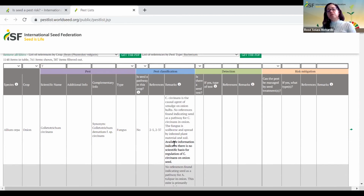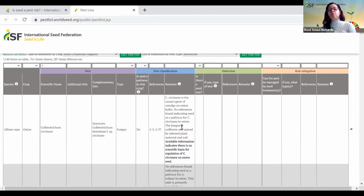So these are the remarks, which provide a little bit more information on why we believe that in this case, we say that seed is not a pathway for Colletotrichum circinans in Allium cepa, onion. Then we provide some extra information, and of course we highlight that available information indicates that there is no scientific basis for regulation of this pathogen in onion seed. And that's the kind of information that we use to provide information and data back to the NPPOs in our advocacy pieces.